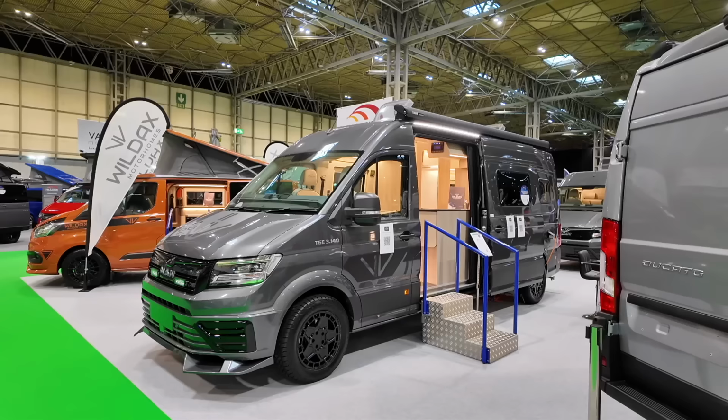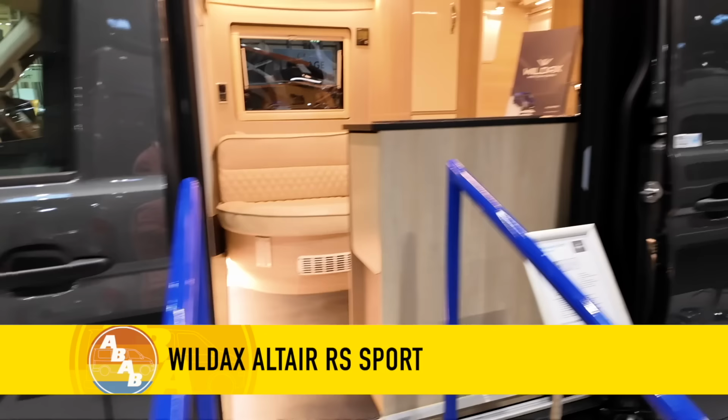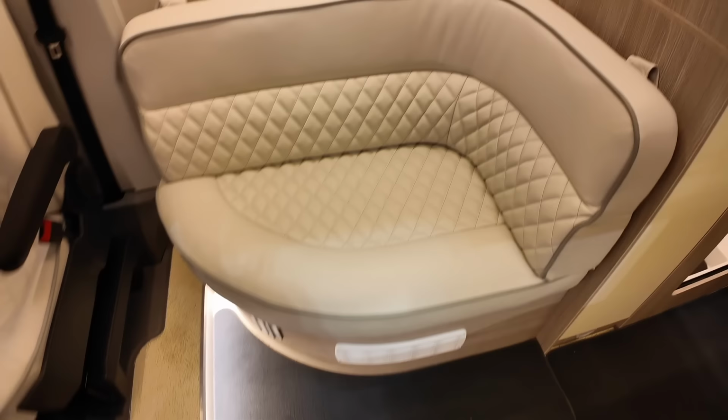So the first thing that takes my eye is this Wild Axe, based on an MAN TGE. This looks a beast. Look at those wheels. Very nice indeed. And this is the Altair RS Sport. I like that little seating area. That's pretty fancy, isn't it? Obviously, you've got captain's chairs at the front there. Might have to do that with ours. Build a little step. That's quite fancy. I like the carpets as well. That's quite nice. Makes it a bit more comfortable.